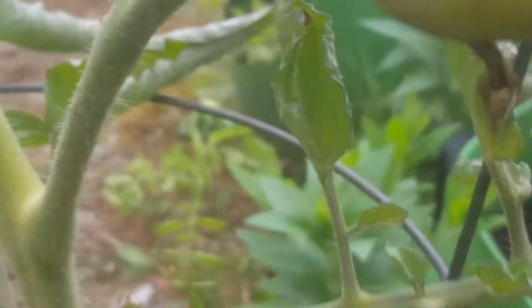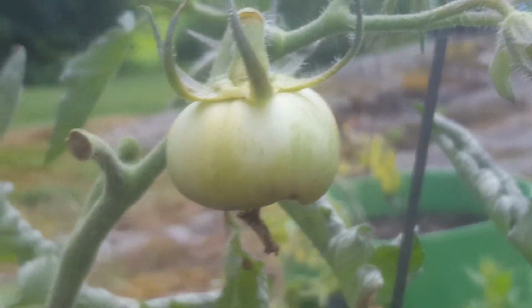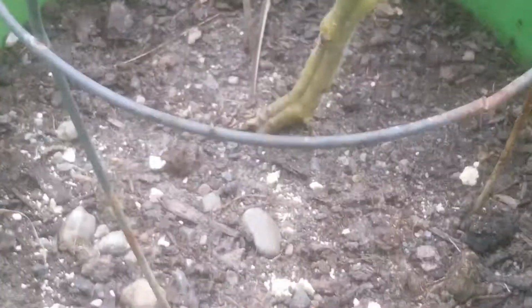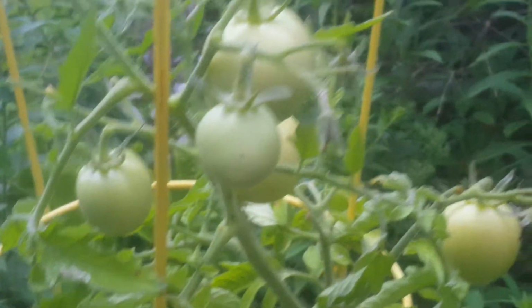Here's one sad little tomato. And a second sad little tomato. These are also on a green zebra plant, but they are just not looking good. And I did put a little bone meal around everything since I knew it was going to rain. It was easier than carrying water and mixing it up that way. I've never used it before, so I'm probably not using it right, but we will see how it goes.